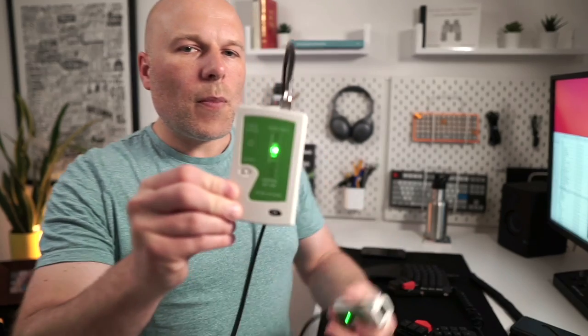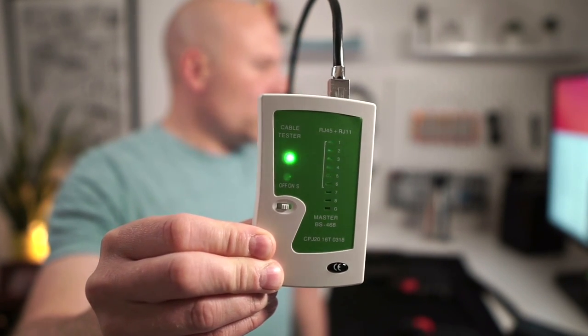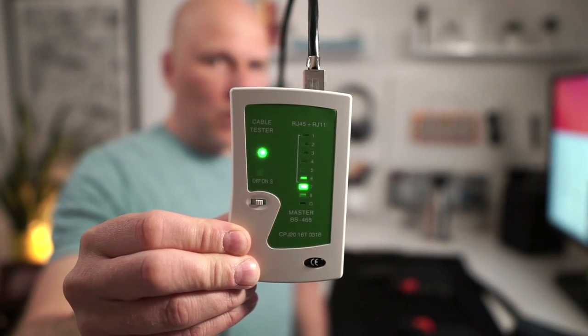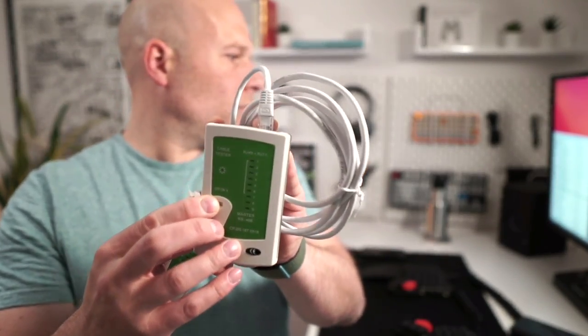So here's a cable that I know doesn't work, just to show you what happens. So that's what a cable or some sort of connection looks like when it doesn't work. And it might not be those particular order of lights. Let me show you one that does work. So this is what one looks like that does work.